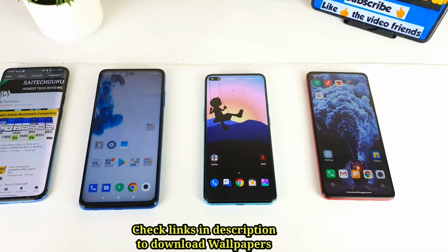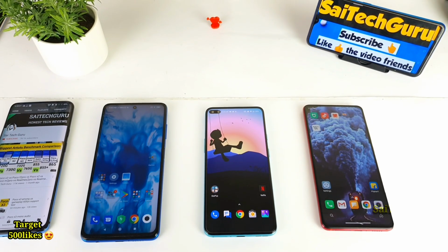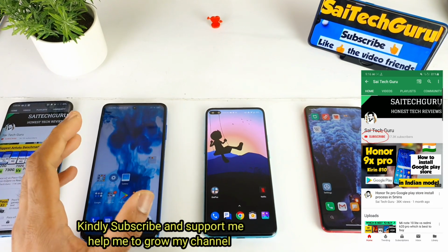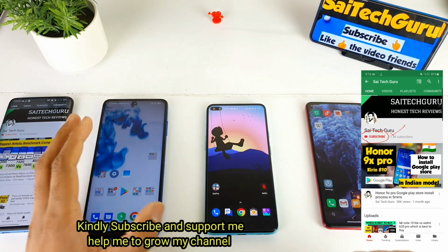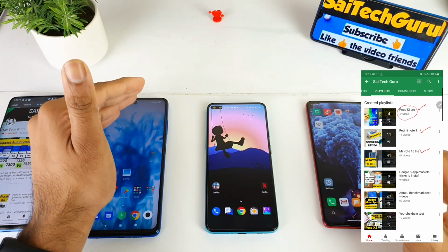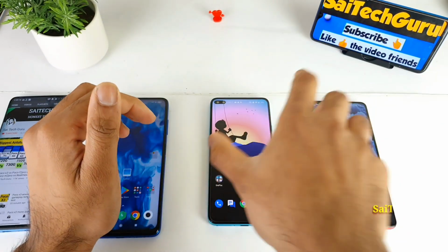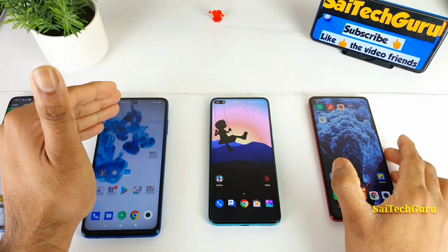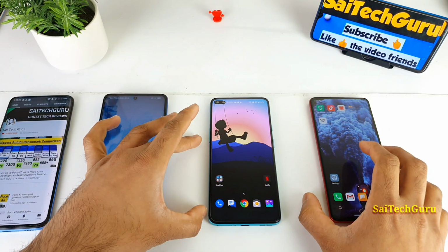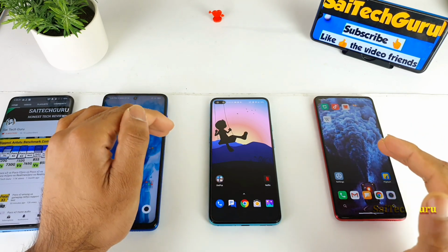In this video, I'll be doing the 8K video playback test between the Poco X3, the OnePlus Nord, and the Redmi K20 Pro. Usually 8K videos are not supported on some processors close to the mid-range segment. So right now I decided to use mobile phones from the mid-range and slightly above mid-range, like the OnePlus Nord and the Redmi K20 Pro. The Poco X3 has a Snapdragon 732G processor, the OnePlus Nord has a 765G processor, and the Redmi K20 Pro has a Snapdragon 855 processor.